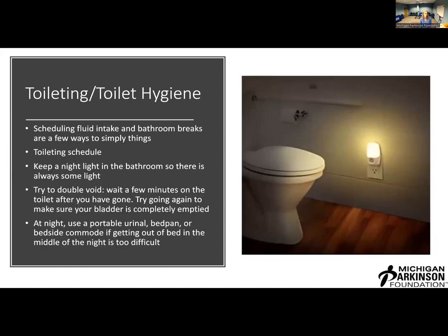So scheduling fluid intake and bathroom breaks are a few ways to simplify things, as well as a toileting schedule. So let me give you an example of this. The first step in a toileting schedule is to create a toileting diary of when you go, and you do this for 2 or 3 days. Then your occupational therapist will find the common trends. Maybe it's before meals, typically after meals, every 2 hours. And once the trends are found, then the OT comes up with the schedule. So the OT will create and print the schedule out for you.